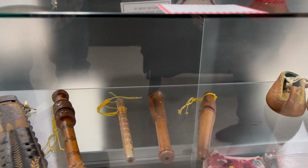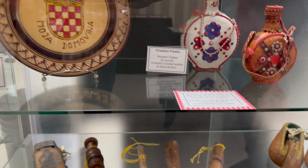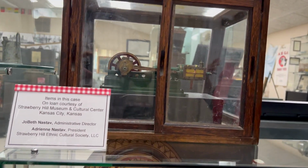These are like little registers to me. That's what they look like, you know. These little instruments. Very nice. Oh, look at this, they're calling it a whistle. That's a beautiful plate. So that's pretty much this.